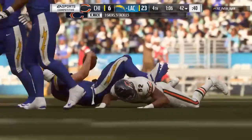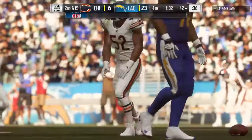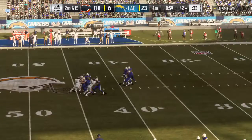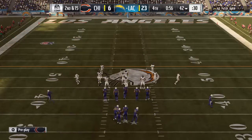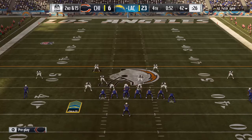And he's going to go down. They sack him back at the 42. Khalil Mack able to disrupt yet another pass play, his 3rd sack of the afternoon. Got to assume this defense will be charging again here. It's 2nd and 15.